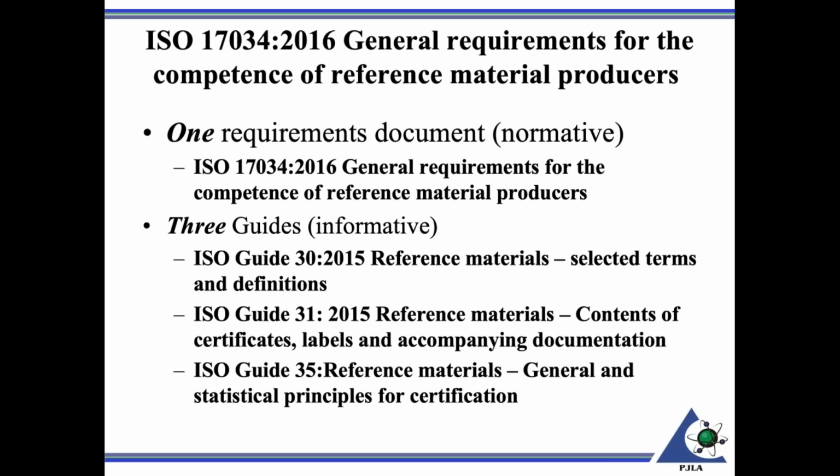ISO 17034-2016 is the general requirements for the competence of reference material producers. That is the requirements document, the normative document. But there are 3 supplemental guides, and they are guides, so they're there for information purposes. One is ISO Guide 30 2015, for reference materials, selected terms and definitions. Those are quite important to have a common understanding of what the terminology is. ISO Guide 31 for reference materials is contents of certificates, labels, and accompanying documentation. And ISO Guide 35, reference materials, general and statistical principles for certification. That's not a certification of the reference material producers, but certification of the properties and determination of the properties of the reference materials themselves.